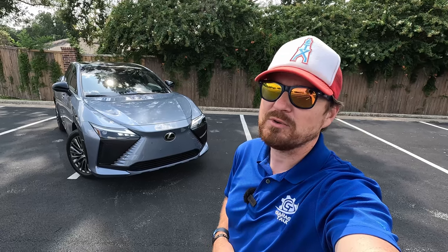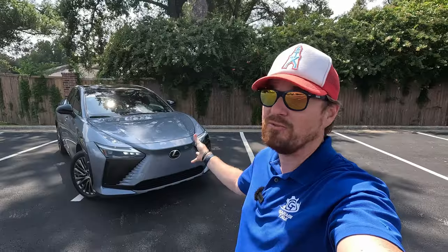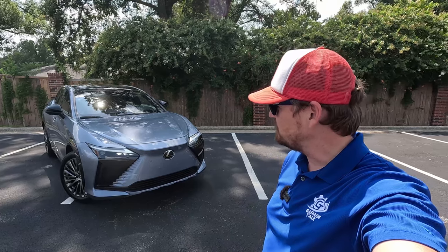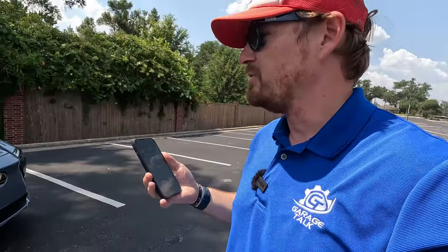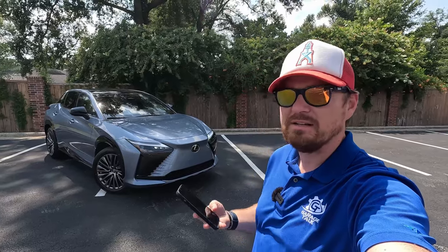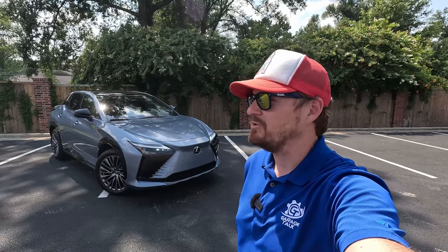That is the 2023 Lexus RZ 450E in the premium luxury, what is it? Fully electric Lexus, and tell you if the blah, blah, blah, too wordy. In the premium trim, premium or luxury? Luxury trim, luxury. Lexus RZ 450E in the luxury trim. Luxury, why do I keep forgetting? Luxury, luxury, luxury.